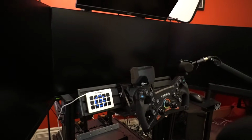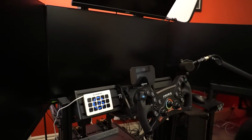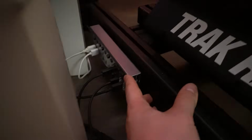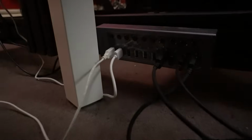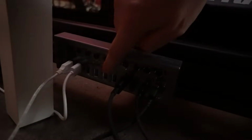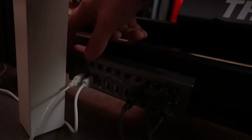But when you have all this kind of equipment, how do you actually plug it in? Well, the PC only has a certain number of USB ports. So what I do is I have this. This is a powered USB hub. It's kind of hard to see. I've Velcroed it to the side of the rig, but all of these are USB-A ports, and then this just plugs in directly to the PC.